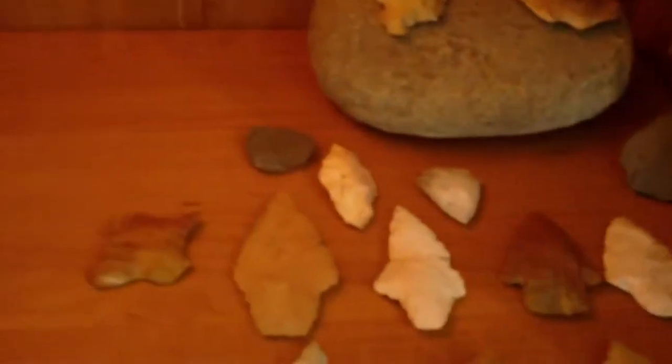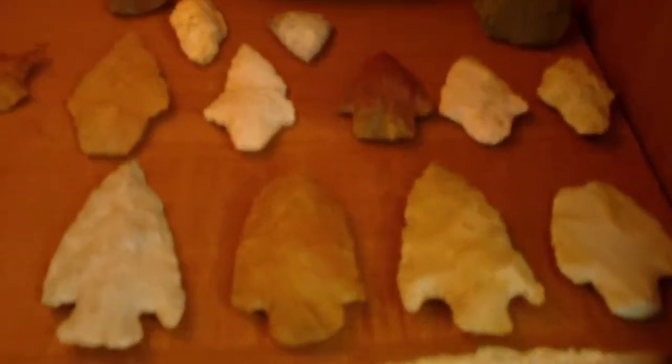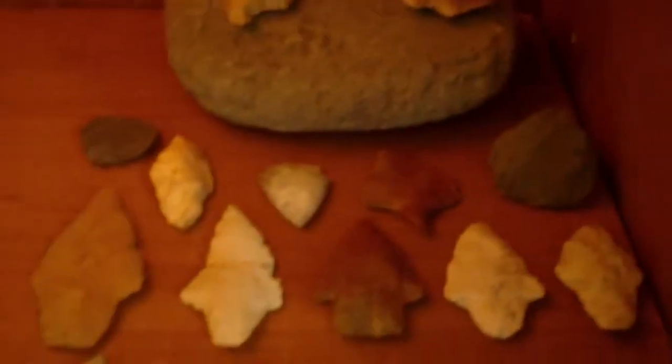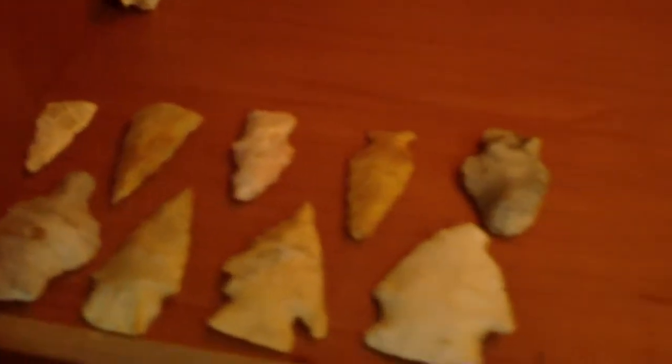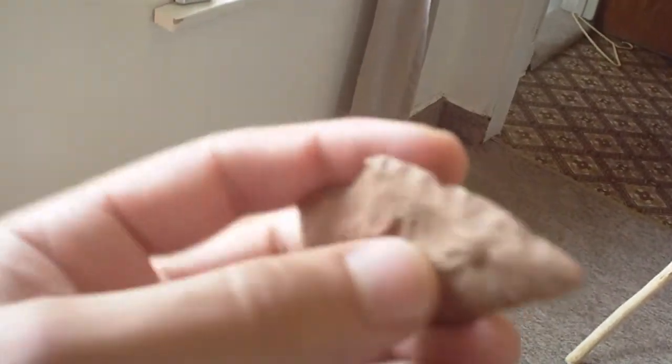Okay. All these points here are from Arkansas. And they were actually given to me, so I don't want to blow my own horn and make you guys think I'm this good. Like I said, these were given to me. And some of these are just awesome. I mean, thin as a piece of paper.